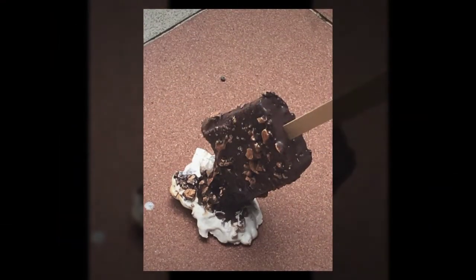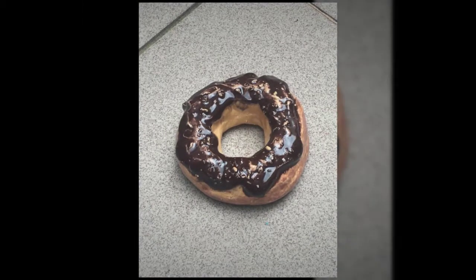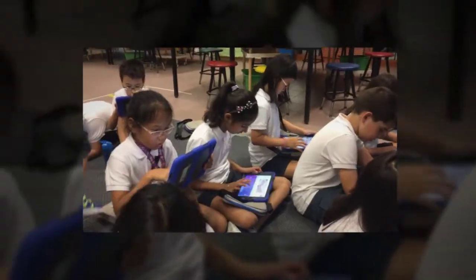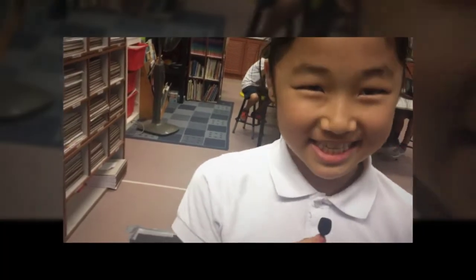It was really interesting that the whole thing put together looked really cool, and it just made everything look much different. I like the donuts because all of them were really realistic.